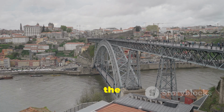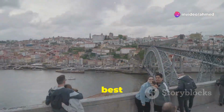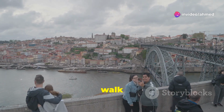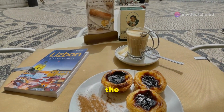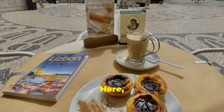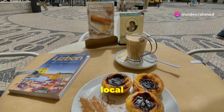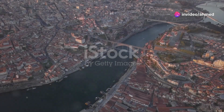Next up, cross the iconic Dom Luís I Bridge. It offers stunning views of the Douro River and both sides of the city. And the best part? It's completely free to walk across. On the other side of the bridge, head over to a local cafe in Vila Nova de Gaia. Here you can enjoy traditional Portuguese pastries, a perfect way to experience local flavors without breaking the bank.